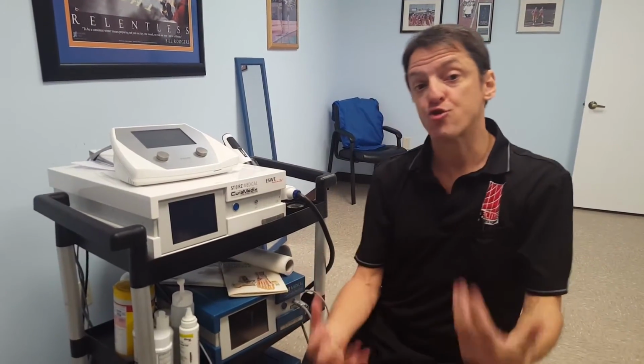So one of the things that happens with Achilles tendonitis over time is the tendon actually starts to degenerate. So my advice for treatment of Achilles tendonitis revolves more around strengthening. Stretching certainly can help, but people don't injure their Achilles tendon because it's tight.